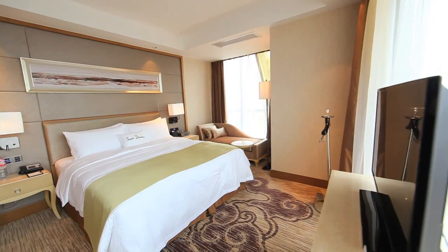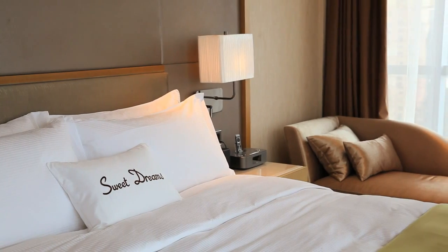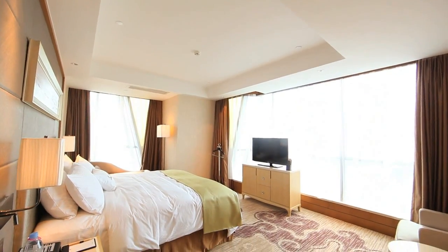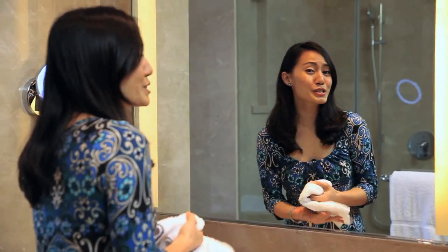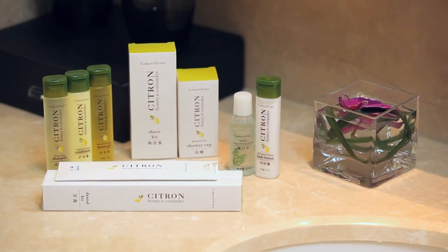They even asked me what kind of pillow I wanted. I'm surely going to have a good night's sleep tonight. The DoubleTree even provides its guests with Britain's famous brand of bath and body products by Crabtree and Evelyn. Now let's head down for a quick bite.